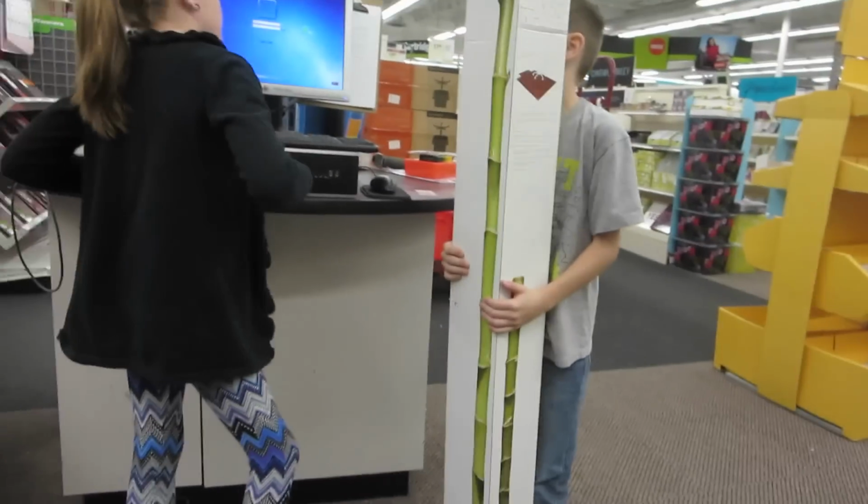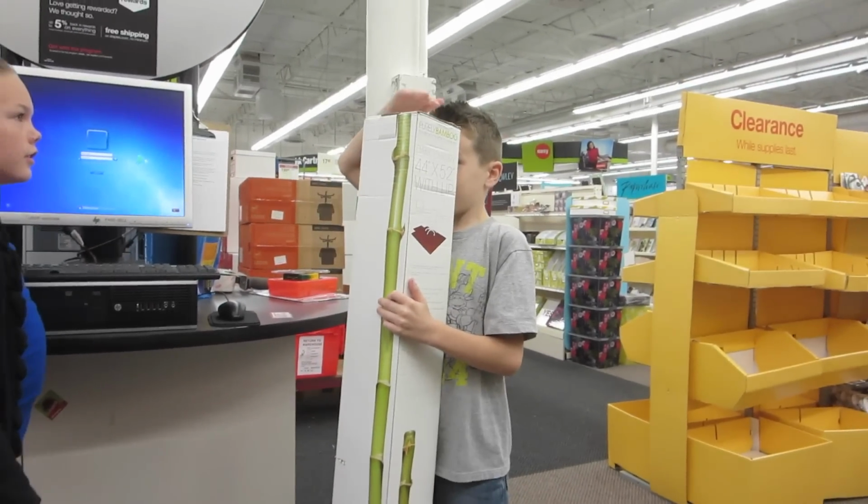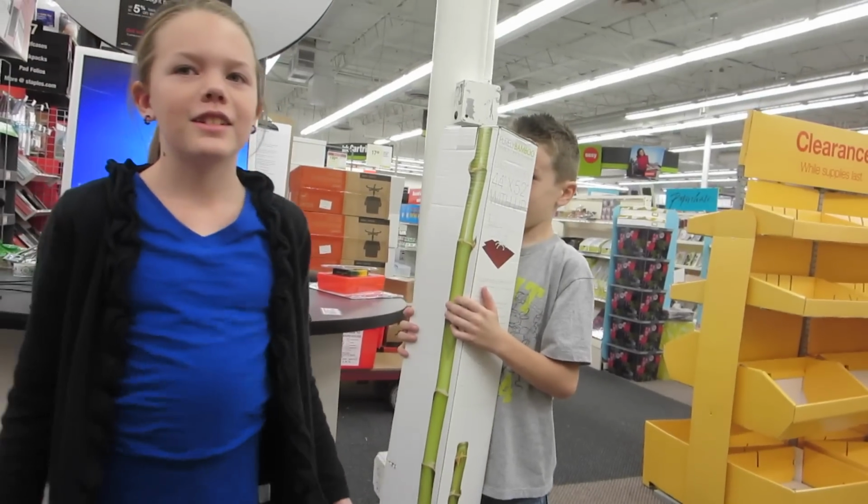Booyah! Oh, Bryce, is it as tall as you? Or are you taller? Oh, you're barely taller. No, it's his hair. Oh, no, it's his forehead. I can see his forehead.